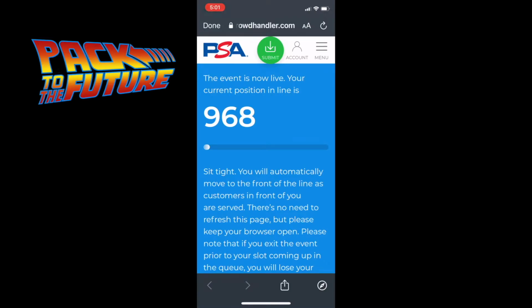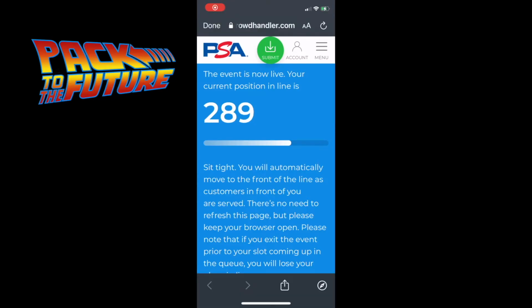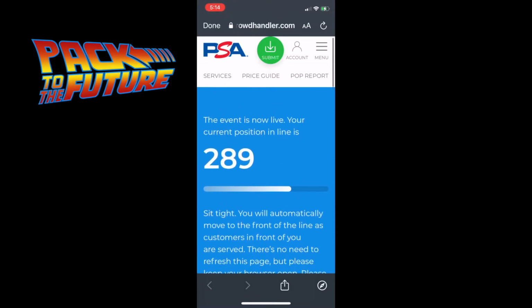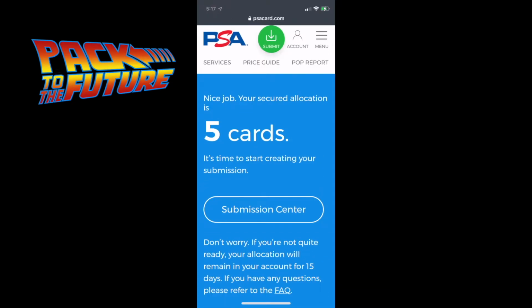It stayed there for about a minute and didn't move, but then the countdown started to go, and as you can see here in the time screenshots up in the upper left hand corner, it took about 5 minutes to move from the 900s to the 600s, then about another 7 minutes to move down into the 200s, until ultimately 17 minutes after I entered the waiting room, without refreshing or doing anything, it changed to this screen and said, hey, you've been allocated 5 cards. And that's the maximum that you can get through this economy $50 entry.